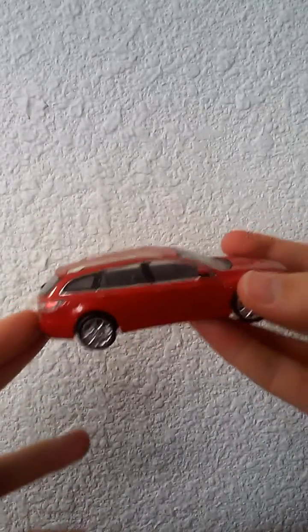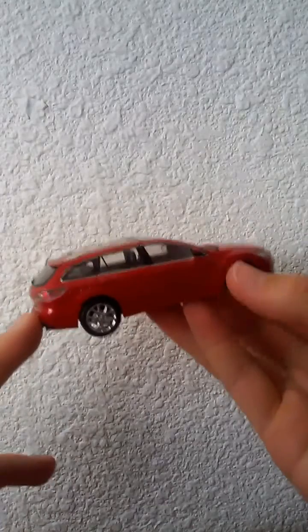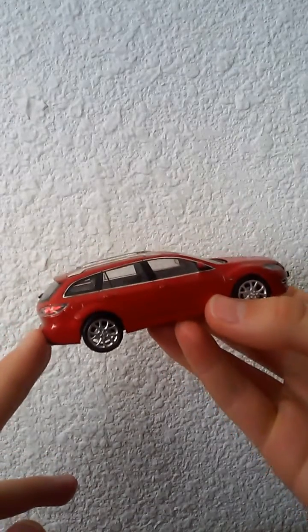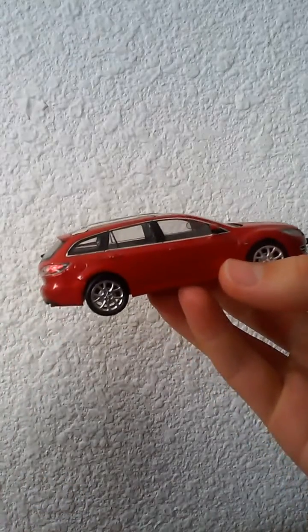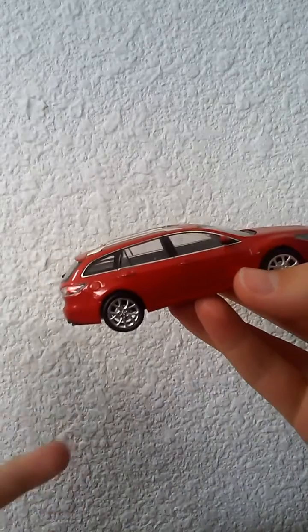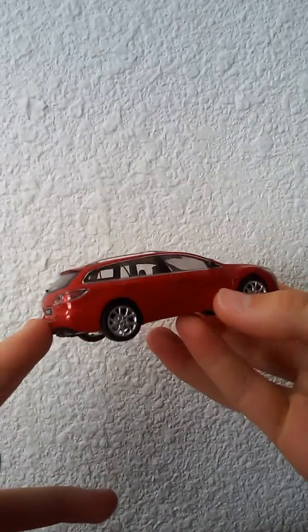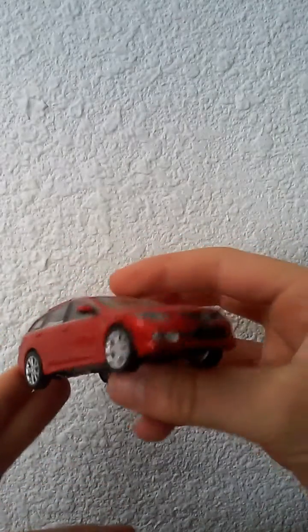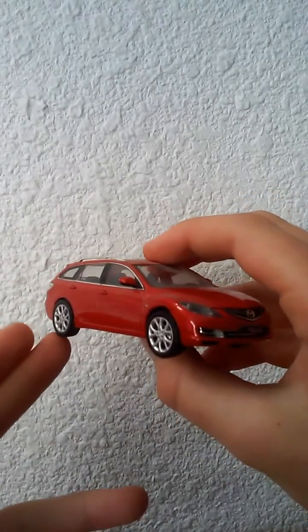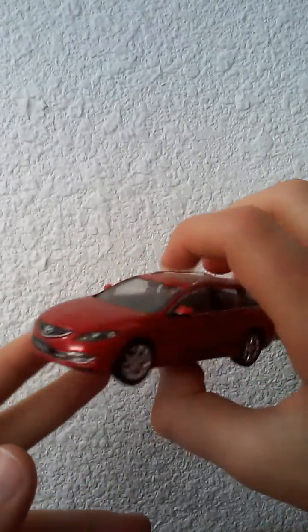But next, I have a No-Rev Mazda 6, 1/43 scale. This is actually the station wagon version, sold exclusively outside North America. I think it's sold in like Japan, Europe, and the rest of Asia, and maybe South America. I'm not sure, but if you live in any of those parts of the world, you might have seen these before.